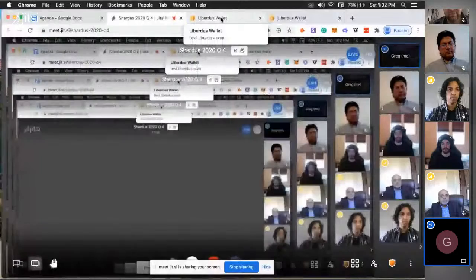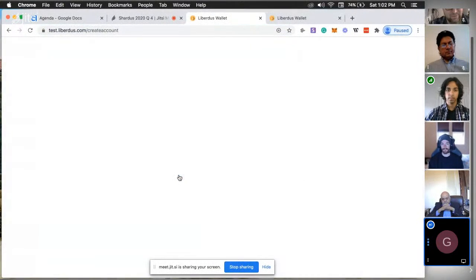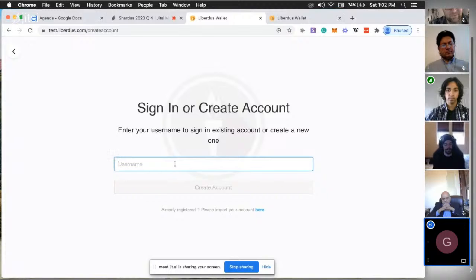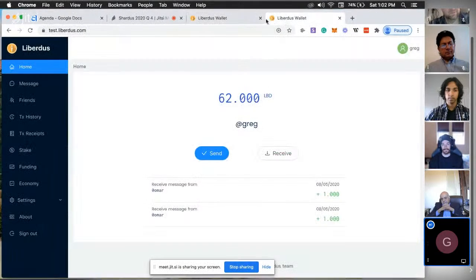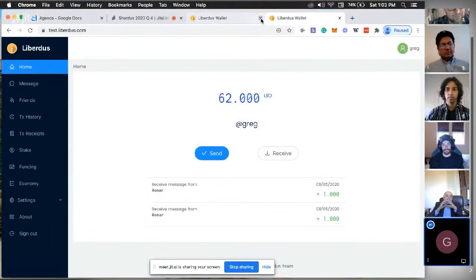So first, I'm going to ask you to go to test.liberdis.com. You can sign in and create an account. You can choose whatever username you like and go through that process. I already have an account myself, so I'm going to go straight to my account page. But if you want to go through with creating your account and log in so you can send coins and messages and play with the application during this presentation, that'd be fantastic.